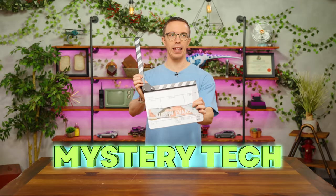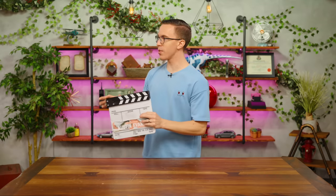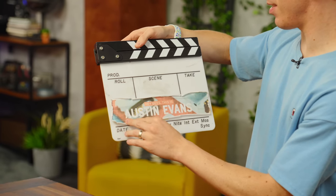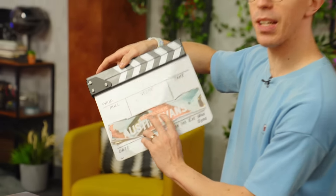This is take one of August 18th, Mystery Tech. Austin, what do you got there? This is the clapper board. Look at how ratty and out of date it is. This piece of paper is about 5 years old, but it's been on every shoot for the last 5 years, so we can sync it up perfectly.